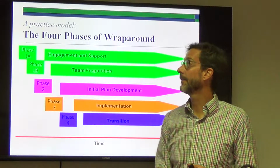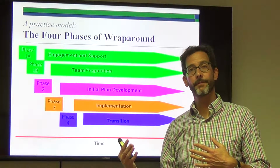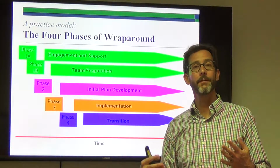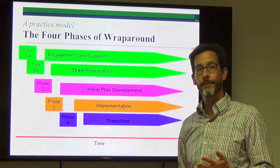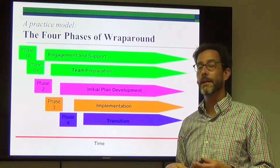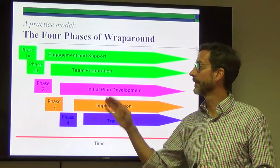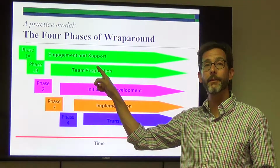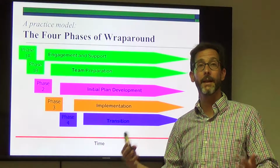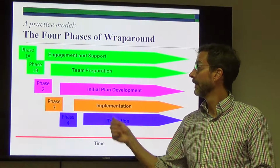The engagement phase is our meetings between the care coordinator and the family, with their natural supports present if they prefer. The first team meeting is, in fact, the kickoff of the initial plan development. The plan is not developed until the team is convened and the information that the facilitator pulled together in the first phase is brought into that team context. That takes, again, 2 to 3 weeks.